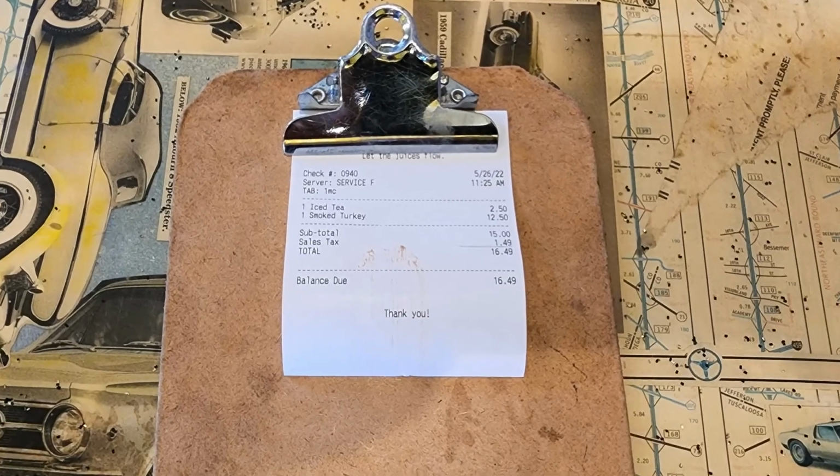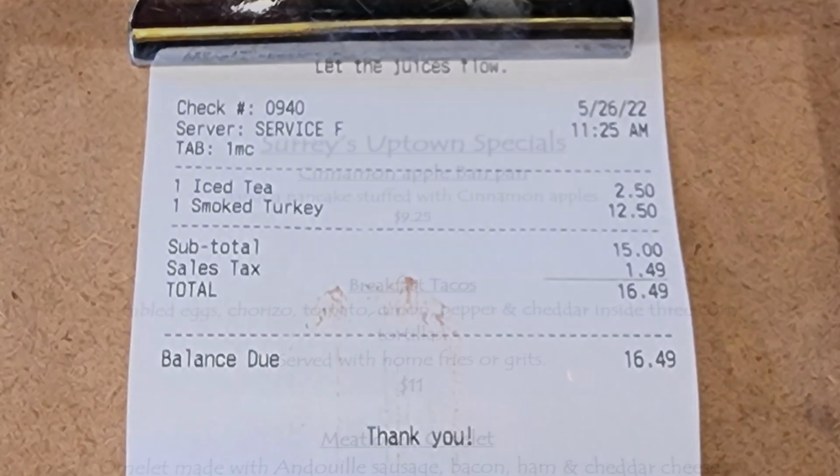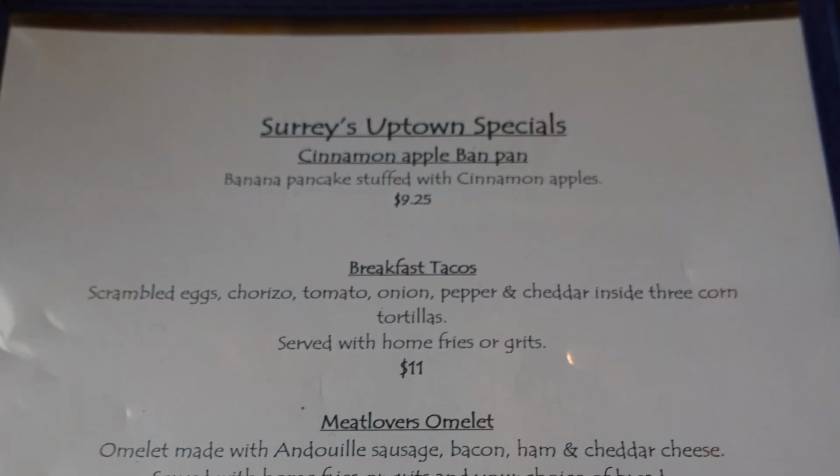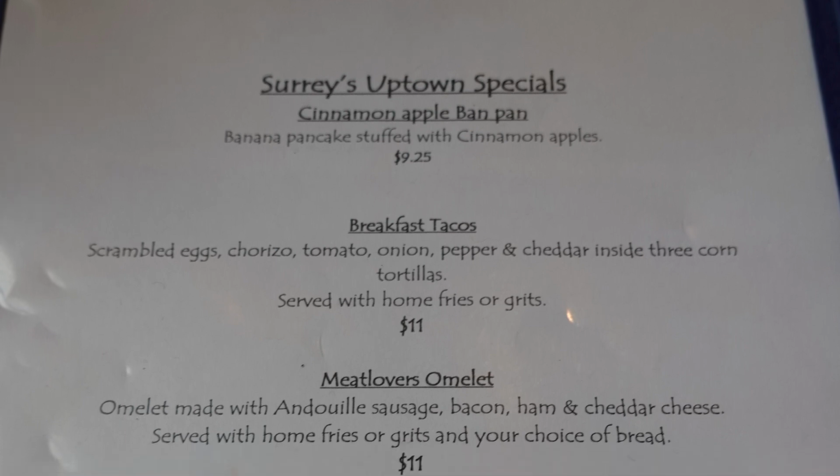So the bill arrived and the total before tip was $16.49.